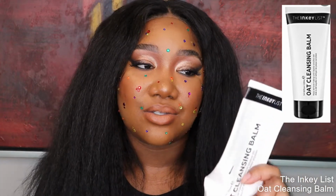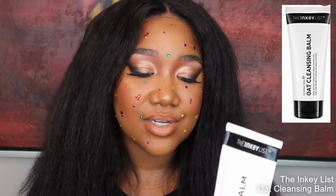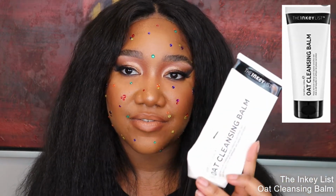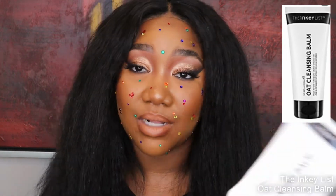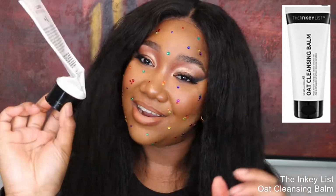So I recommend this to anyone looking for a balm type cleanser. It's very no fuss, no muss. Like it's a very straightforward, easy oat cleanser or cleansing balm. So I went through another one of those, and you can see I really went through that.